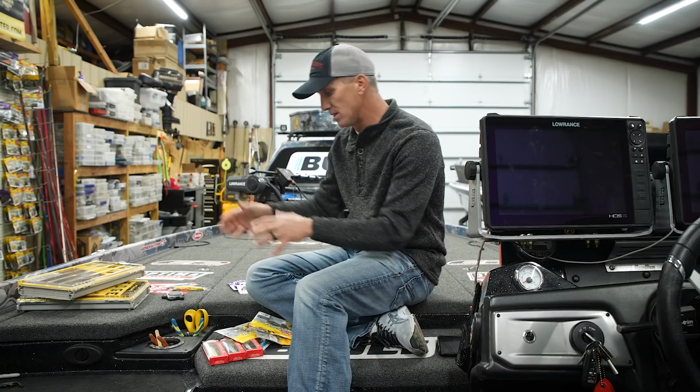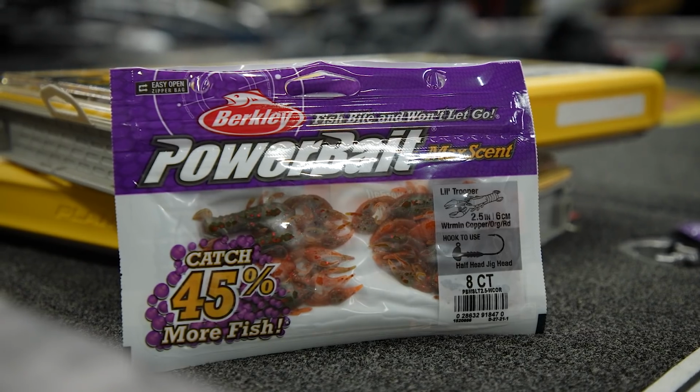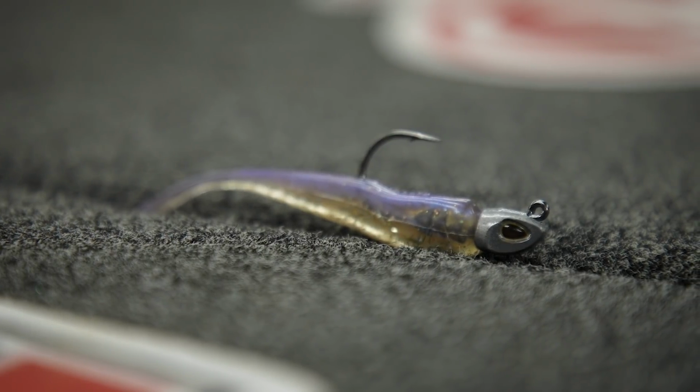So try to find the cleanest water on your lake, focus on those lower ends, and these are the baits that I would be using, trying to find fish with that jerk bait, that Ned Rig on the bottom, and then that little Ned Rig with that twitch tail minnow, just casting it out there, letting it fall through the shad.